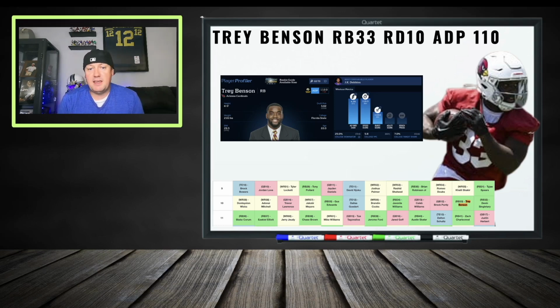In Dynasty, he's like RB15 in ADP. I think that's cheap for a rookie running back with 4.3 speed in an offense that has Marvin Harrison Jr. and Kyler Murray, and James Conner is going to teach him some stuff before he rolls out.